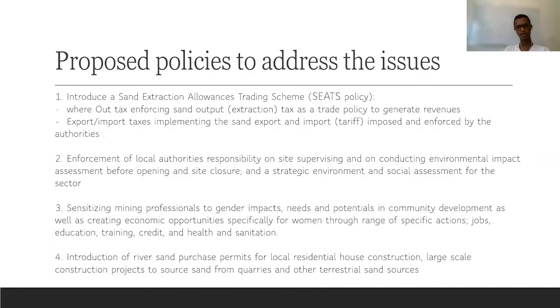And now, as a way forward to this project, as a proposed policy to address the issues, what we want to suggest is the introduction of a sand extraction allowance trade scheme, or SITS policy, where a hard tax is to be enforced for sand input. The tax can be considered a trade policy to generate revenues, but it also includes an export and import tax implementation, where the authorities will impose and enforce a tariff.